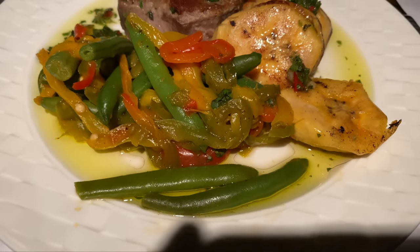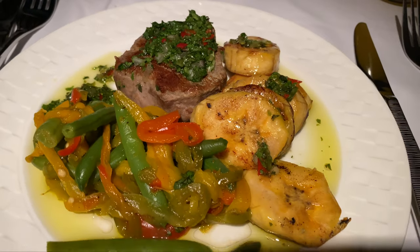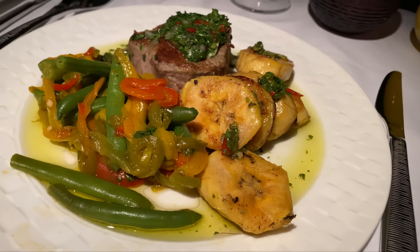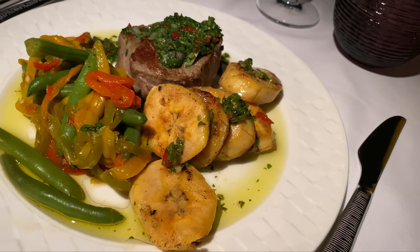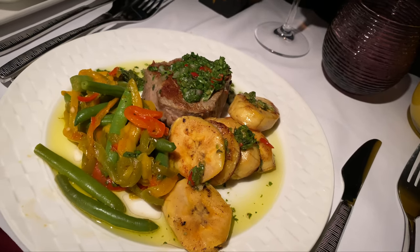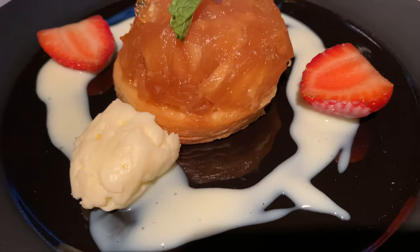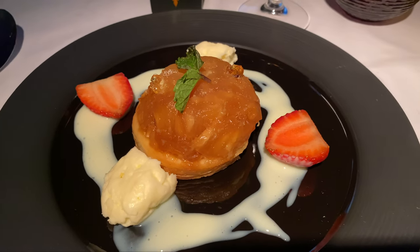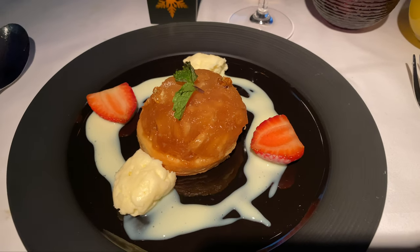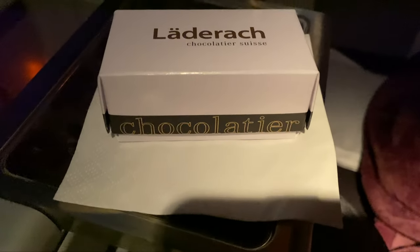And for my main, I had the grilled filet steak marinated in chimichurri with plantains. And that steak was excellent. Plantains were good. Vegetables flavorful. So no complaints right there. And for dessert, we got the pineapple and ginger tart, and that was very good as well. So again, the food was top notch on Qatar, just like I remembered a couple years back.